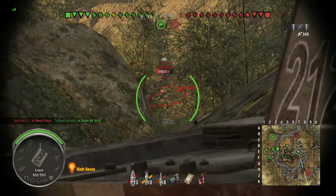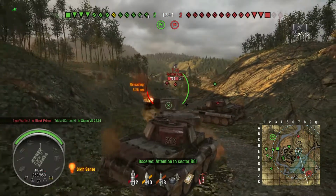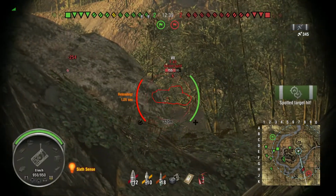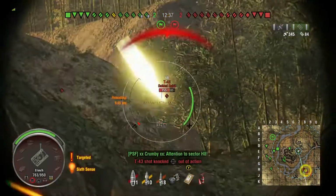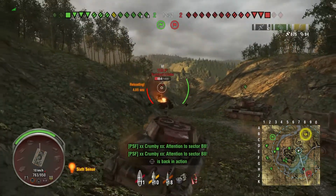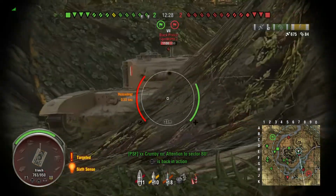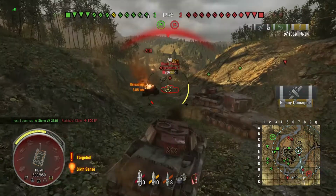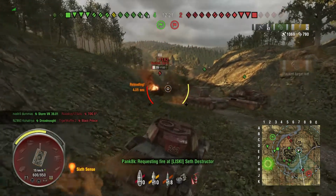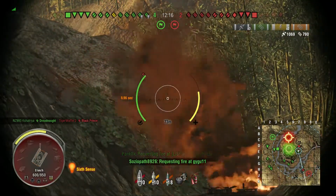The problem is, the rate of fire is reasonable enough. It's okay for the tier. It's standard enough, but all the other characteristics of the gun will work against you. And the other problem is, of course, that the premium ammunition is HEAT, and HEAT has a problem in that if you hit tracks, it dissipates and sometimes does no damage. If you hit spaced armor, HEAT will go off early, doing little or no damage.